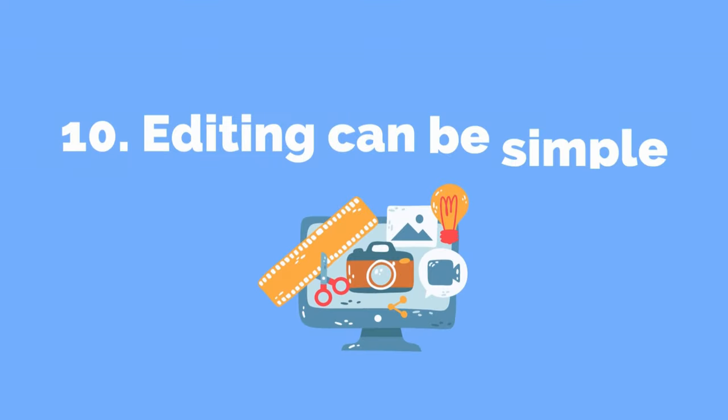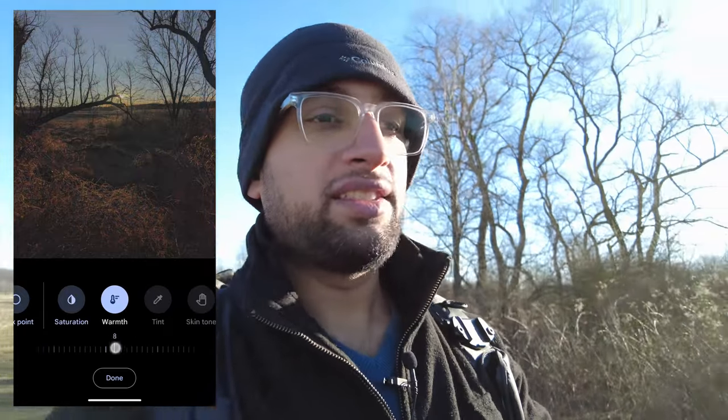Number 10, learn to edit your photos quickly on your smartphone. And by this, I don't mean slapping on a filter. A lot of camera apps built into your phone come with the ability to edit your photos as well. So play around with those sliders and see what works. Even the smallest change can make a big impact on your photo.